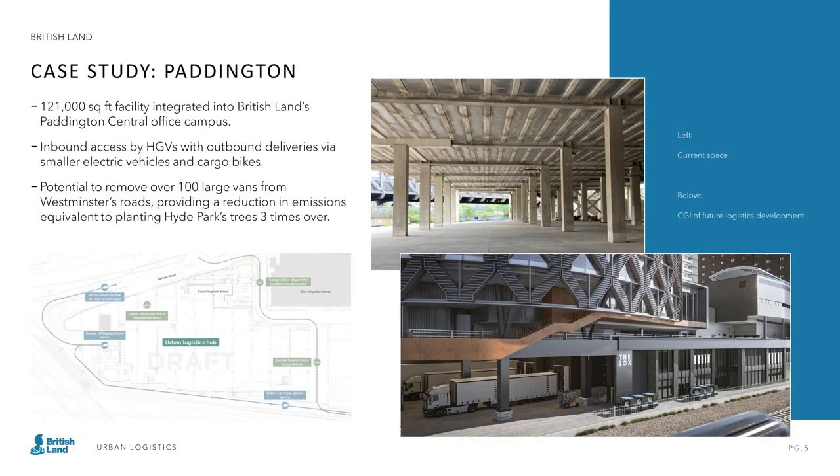Like I said, we've got the planning permission now, and we're envisaging inbound delivery by the largest vehicles. So you have the ability here to bring in deliveries using HGVs. Again, looking to move product in bulk and help support occupiers cut costs, but also outbound deliveries by the smallest and low carbon vehicles, which could remove up to 100 large vans from Westminster's roads and provide emissions savings equivalent to planting Hyde Park's trees 3 times over.